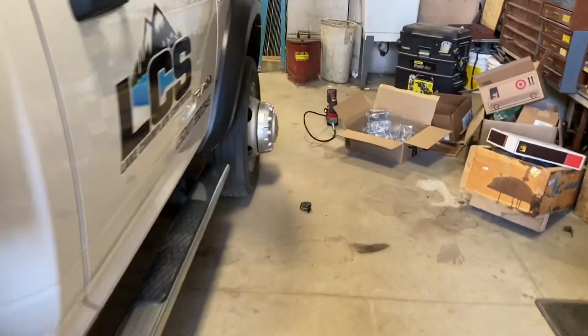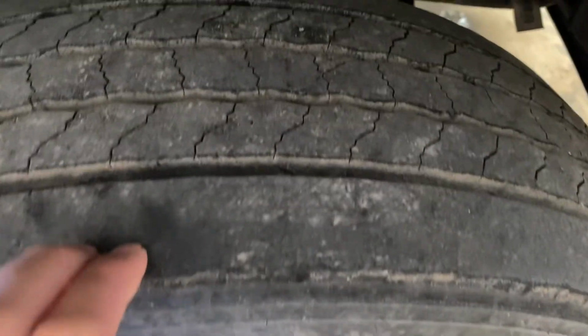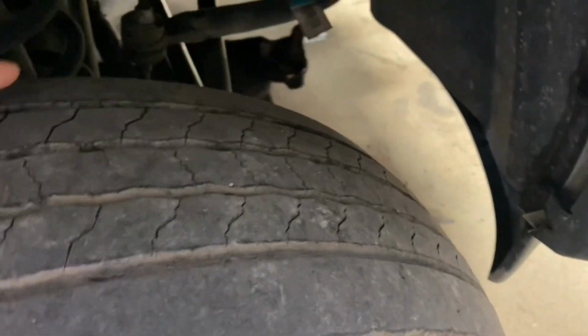We'll go around to the front. Steer tires are not all-terrain. They're like more of a highway steer. You can definitely see how the outside is starting to, you know, cup just a little. Actually, the inside and the outside.